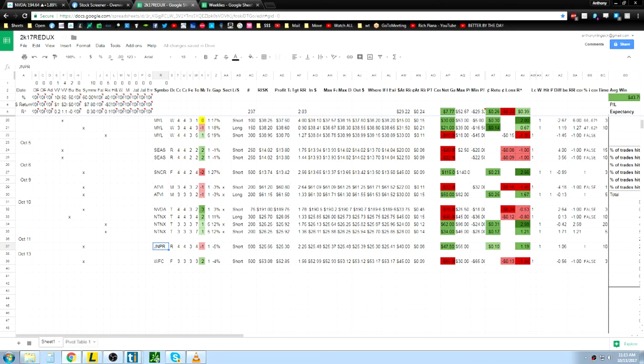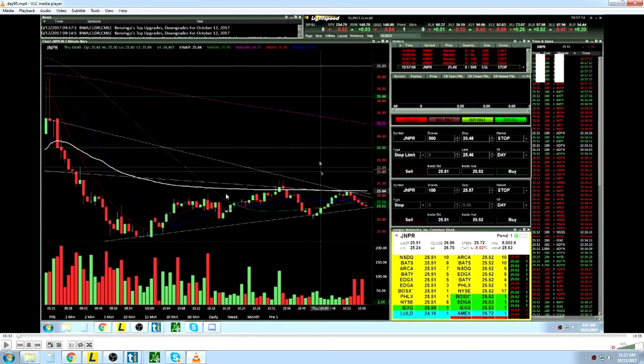Then I took Juniper. I am trying to short Juniper on the big symmetrical triangle. I remember I was watching this one for seriously an hour and a half, waiting for it to finally make some kind of pattern. And here we finally are. You see the volume's growing, getting underneath the moving averages. Definitely a really good short setup.